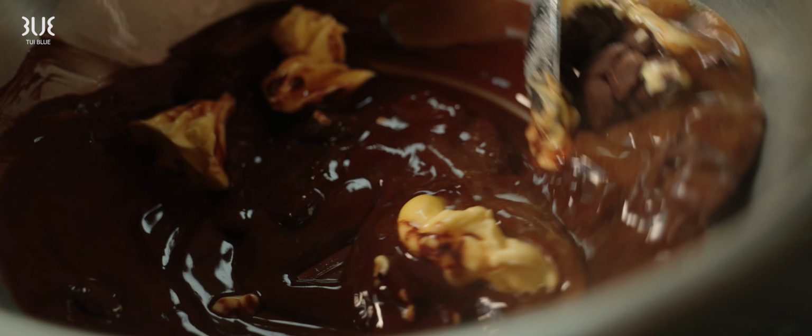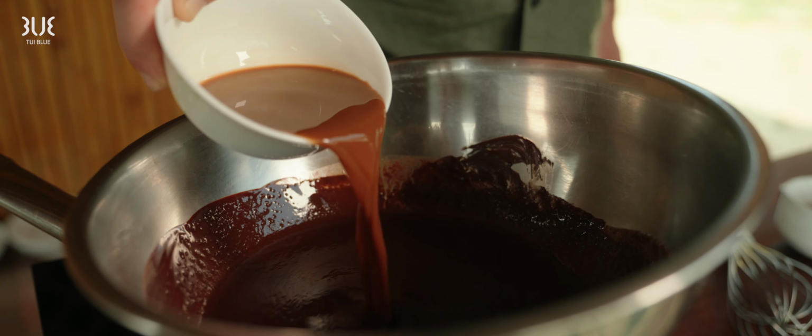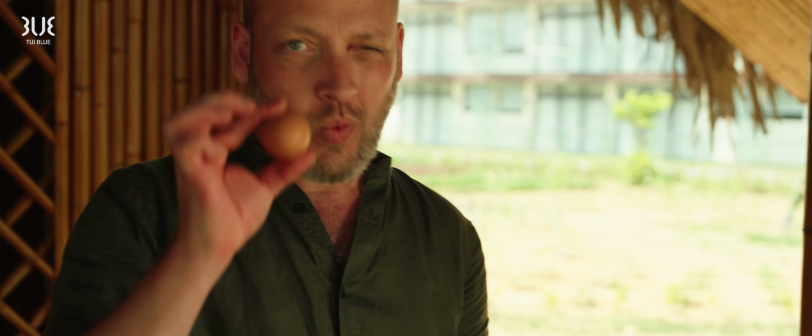For the next step, I'm melting chocolate and butter. Then I combine it with sugar and the Vietnamese style coffee. Just drop 3 eggs into the mixture, stir it well and add the flour.